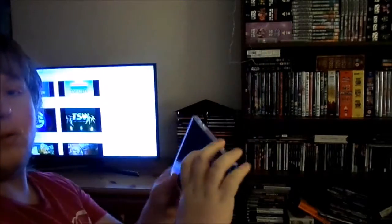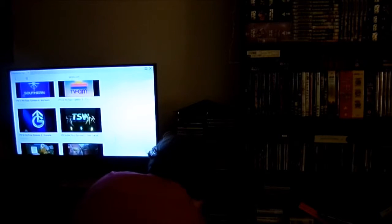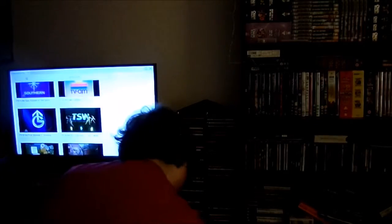We've got Deep Purple, Made in Japan. Great live album. It's one of the classic ones of their career. Now here's another one I've found in here. Enigma, Sadness. I think it's more like ambient, calm, relaxing music.